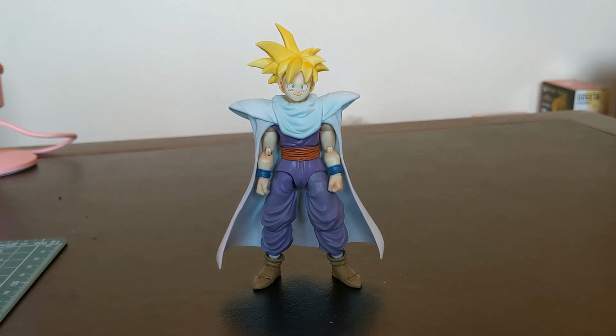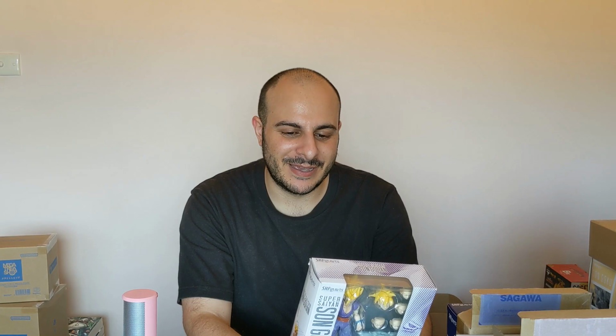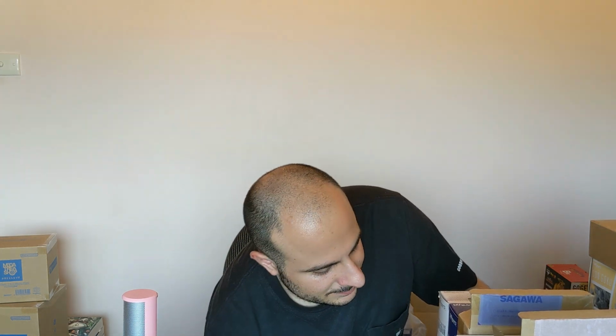They did do a 2.0 body where he's battle damaged, and it's a much better figure, but I would have liked him not to be battle damaged. But yeah, I grabbed that just in case.